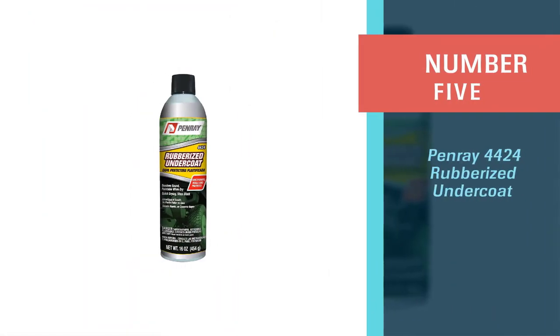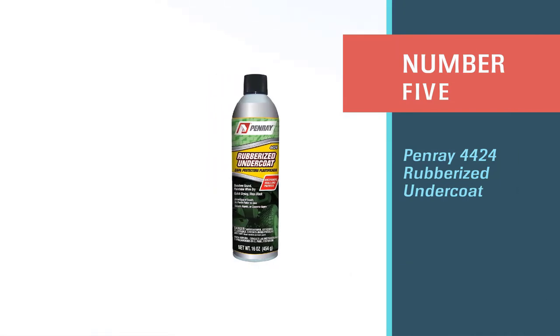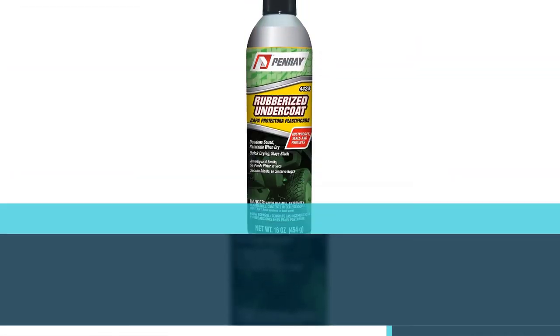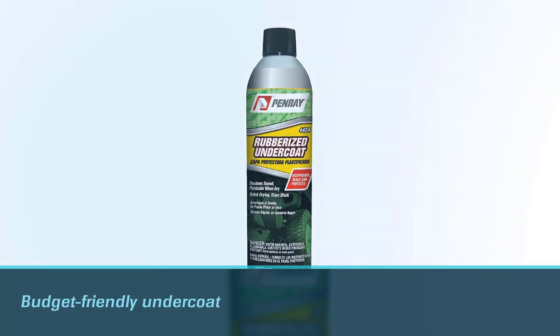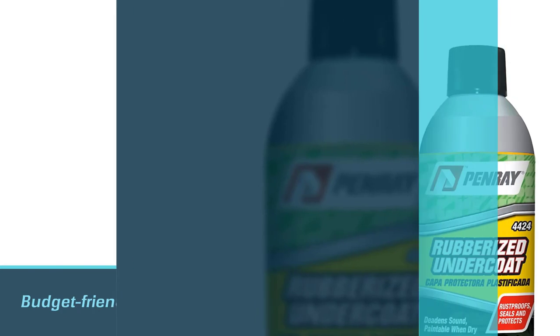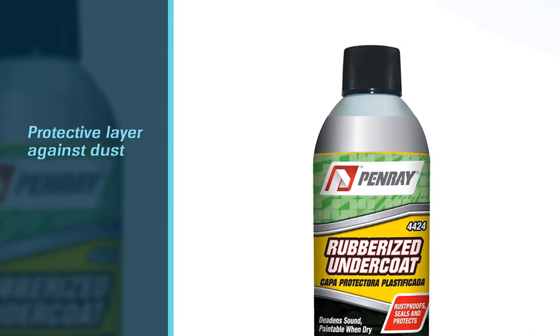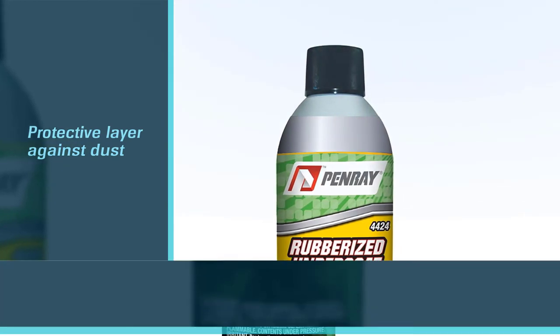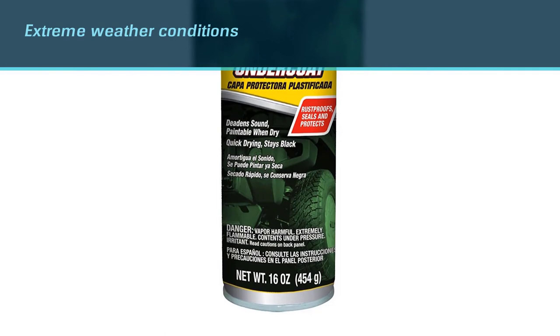Number 5. Penray 4424 Rubberized Undercoat. The Penray 4424 is a budget-friendly undercoat that can be painted over with no bleed through. It's also a waterproof formulation that forms a protective layer against dust, road salt, corrosion, and extreme weather conditions. Penray comes in an easy-to-use aerosol can for easy application, with no drips or clumps.